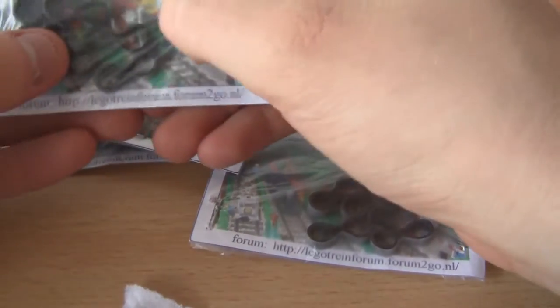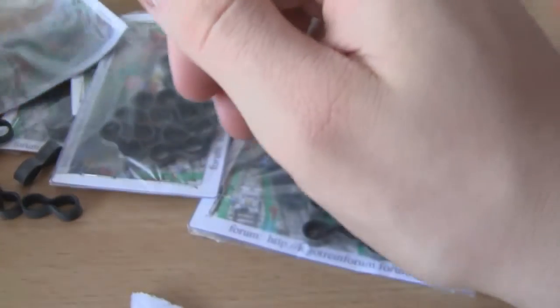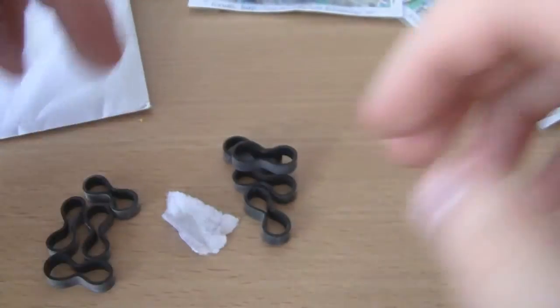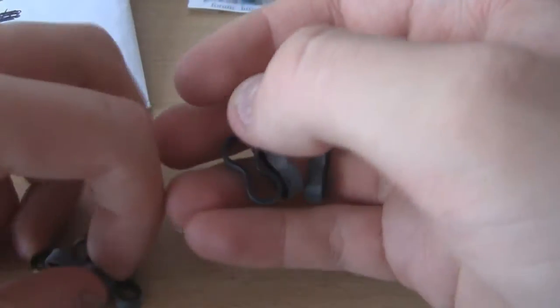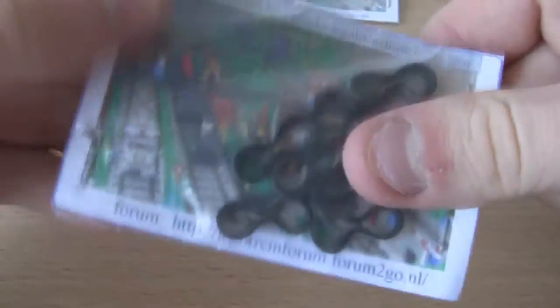And yeah, of course, this is my little haul. Some replacement tires. We'll open these ones up. I'll open a package to show you guys. Very well packed, actually. This is one of them. They're black, gray, sorry, and yeah, they're pretty nice.